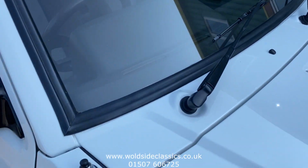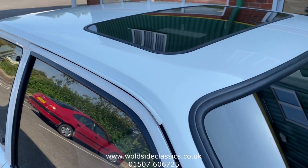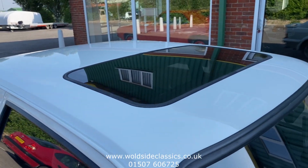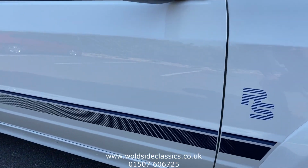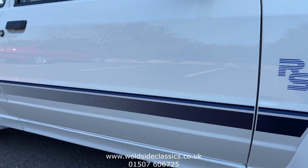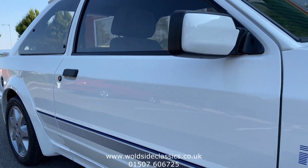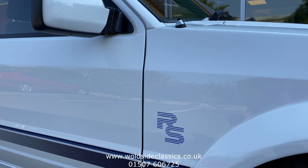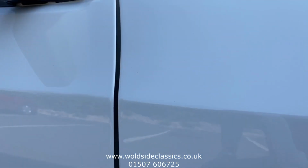So there we are, everything is lovely. It is a custom model, so it has got a slide tilt sunroof, central locking and electric windows. The car's got two keys. All locks work off one key. It's the original torch key. Looking down the side, you'll just see how nicely finished off this car is.